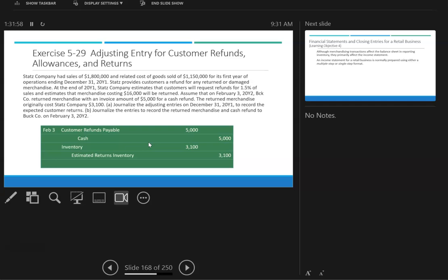Then when a refund in that next year really happens, since we had that credit out there, we're going to debit our customer refunds payable, credit the cash, and do the opposite, debit our inventory, credit our estimated returns inventory. Okay, so we estimate it at the end of the year, and then for the next year, when it happens, we just go in and plug into those accounts that we originally set up.